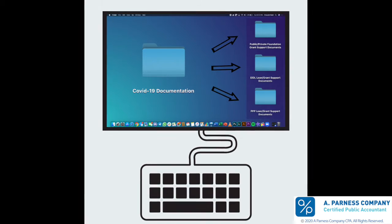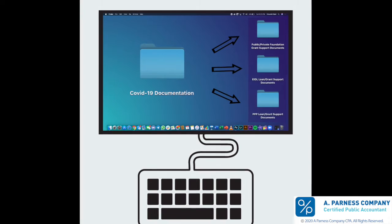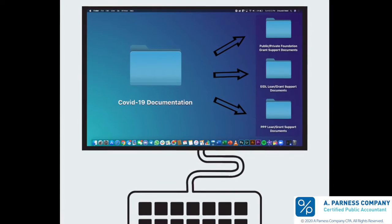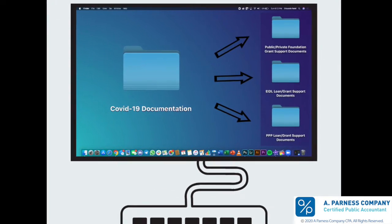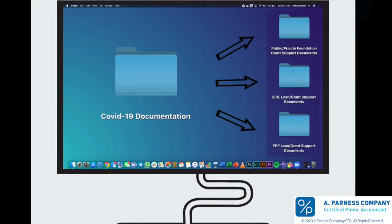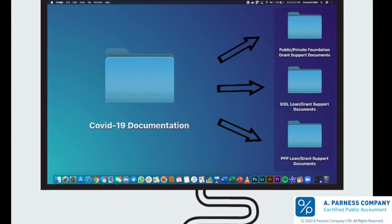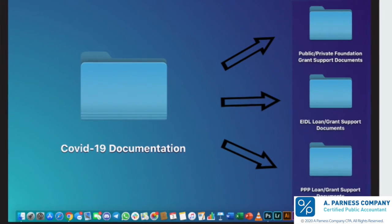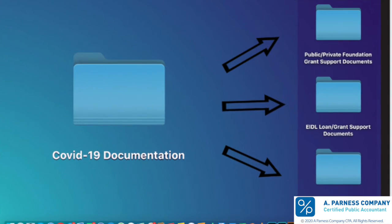Number two, after we shout hooray, you start by opening up a file folder on your desktop. And most of you are familiar with this process. You create one big file folder and you call it COVID-19 supporting documentation. Within that folder, I'd like you to create 3 folders. One will be for the Paycheck Protection Program, the PPP funding. One will be for the EIDL funding. And one will be for various grants that you hear about that either are from a public or private foundation that you may be eligible for based upon your circumstances. So 3 file folders within the main.